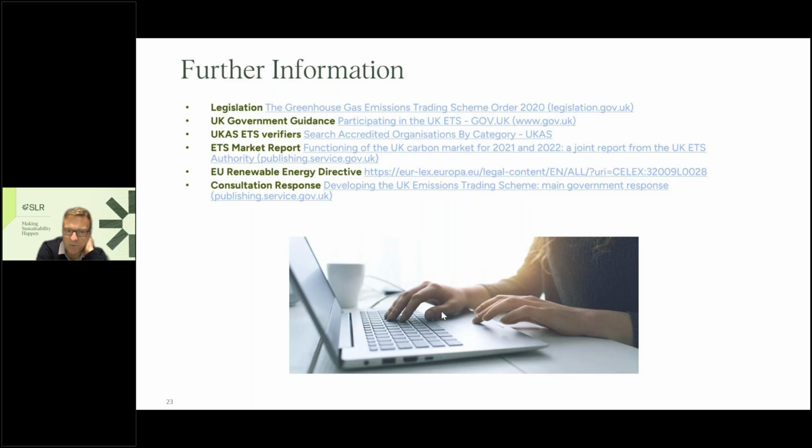In terms of the ETS, the data I was talking about, the price of allowances and the carbon markets, there's an ETS market report which runs into that. There'll be a new one due quite soon, I think. It may have been updated already. So if you're interested in the historical price of carbon, there's a link through there.